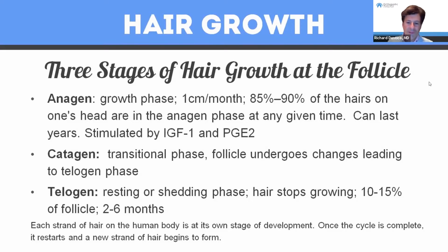It lasts quickly, a week to 2 weeks. The follicle undergoes some changes, leading to the telogen phase. The telogen phase is the resting or the shedding phase. This is when your hair stops growing. The follicle starts to shrink. The hair readily starts to fall out. And 10 to 15% of all of your follicles are in this state. This typically lasts between 2 and 6 months before the follicle regenerates and goes back into the anagen phase. So that's the basic phases of hair growth throughout the body. Both the cells in the periphery as well as on the scalp follow these stages.